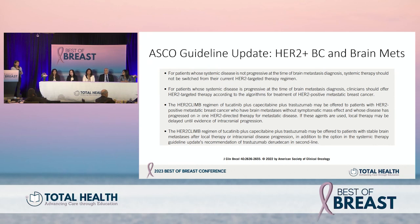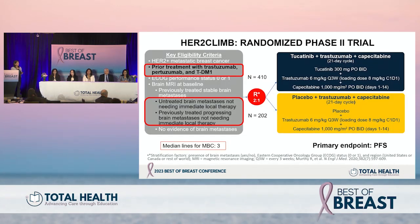And the fourth in the guideline is that the HER2CLIMB regimen of tucatinib plus capecitabine plus trastuzumab may be offered to patients with stable metastasis after their local therapy or intracranial disease progression. So we know that T-DXd is our second-line option for systemic disease progression, but if these patients have stable or progressing brain metastasis, the HER2CLIMB regimen is another option. That's a great segue.